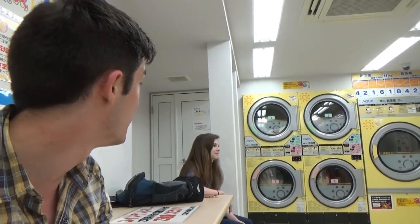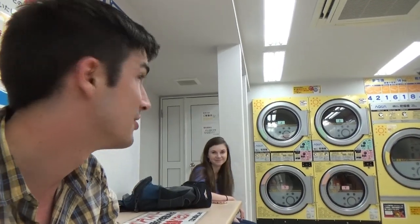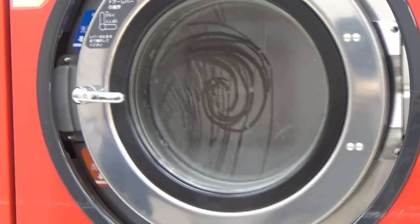So we had to figure out how to use these things. Some guy luckily knew some English and decided to come and help us. He was waiting for his clothes to dry. It was really nice. He told us about a bar that he owns, or kind of works for, or something. So we're gonna go try to visit him tonight because it was really nice of him to help us. We were gonna use the wrong size of detergent, which would have cost us more money, and it helped us out a lot. I really appreciated that guy. So I'm gonna go support him in this little bar.